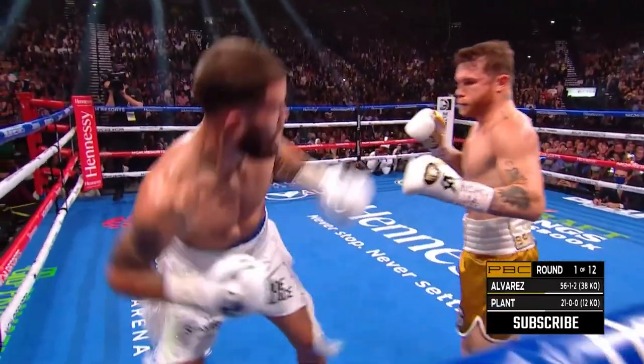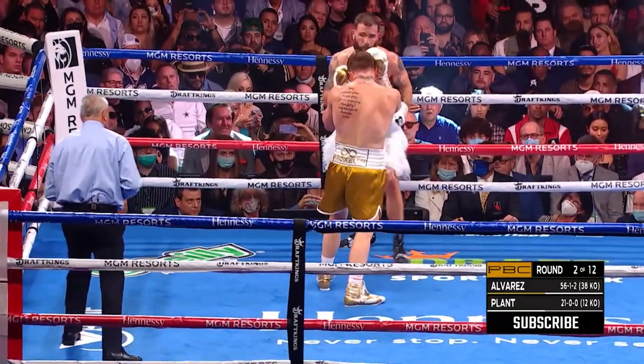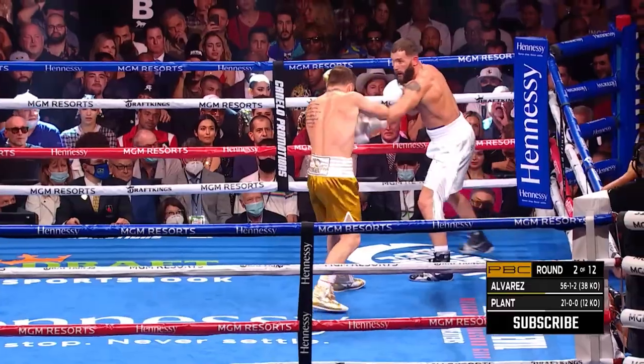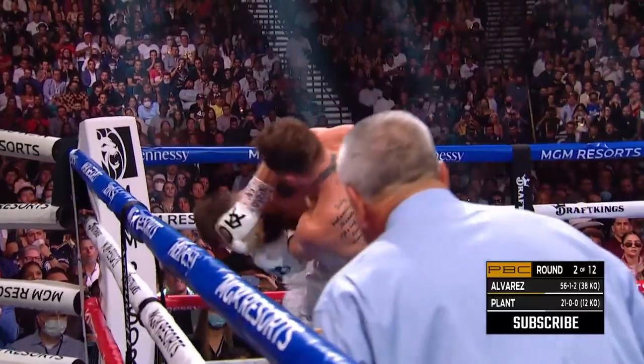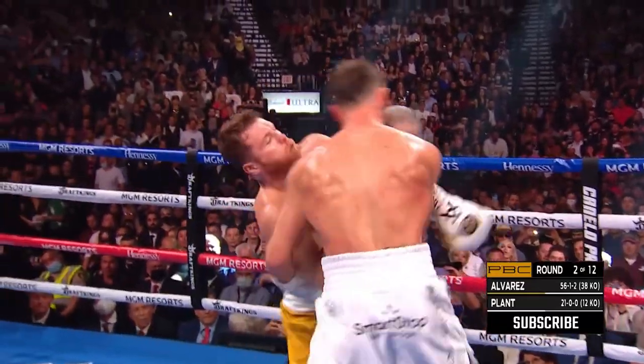And Canelo hammers away on the body. Canelo's so relaxed in there as well. Double left hook, Caleb Plant. Big left hook there by Plant. Canelo so good with his feints and his head movements. And we'll see if Canelo looks to tee off in these final 30 seconds. Left hook to the body by Canelo, right on the side of the head. Missed by Canelo, jab, and Plant ties up.